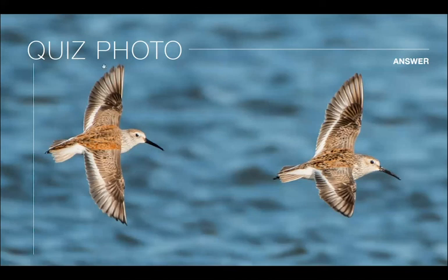Long bill, chestnut back. Yes, indeed, Jamie. That bill shape is the same whether it's flying or not.